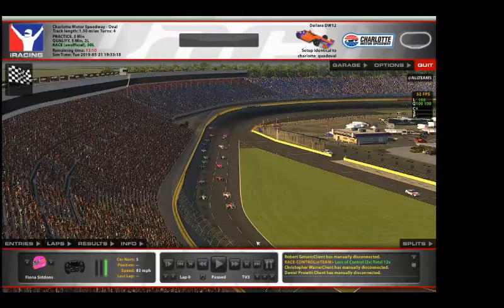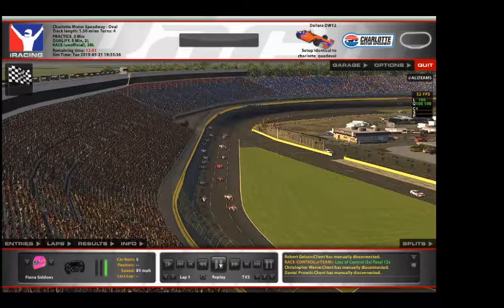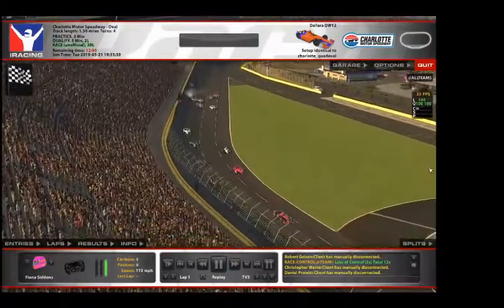Okay, welcome back to iRacing. We are in the Dallara DW12 IndyCar at Charlotte Motor Speedway, and we are here on the grid, 9th fastest in quali. So let's see how the race unfolds for us.